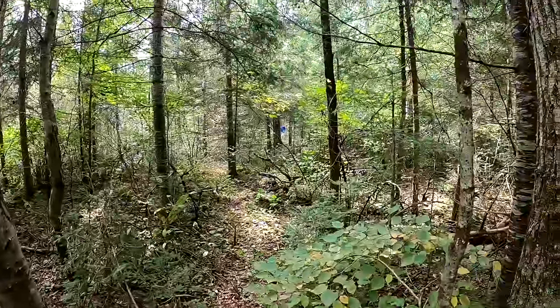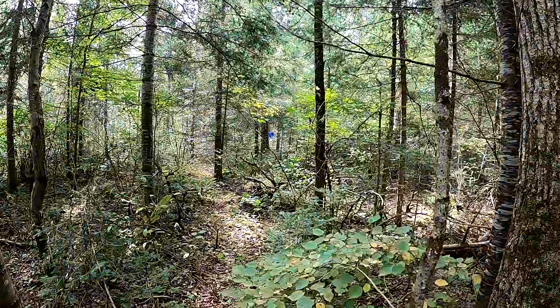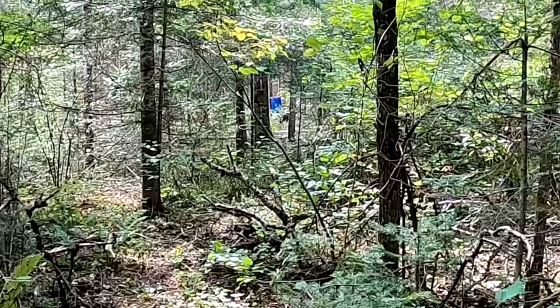So just making this corner, I realize there is a black smudge and it's moving, and my gun is not loaded.